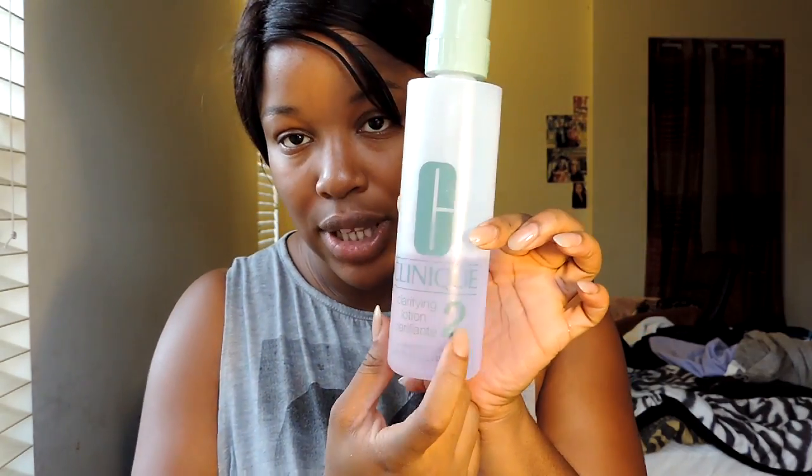When I get out the shower, I use this, and this is another thing I've been using for a really long time, on and off. When my mom used to buy it, I used to use it in her bathroom when she wasn't looking because it's expensive. It's by Clinique. It's the clarifying lotion, and I got the number 2. They have different levels for different skin types. When you go to Macy's or Nordstrom Rack, they'll explain it to you. I use the purple formula, and it says a 2 right there.